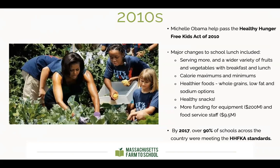And then in 2010, Michelle Obama helped pass the Healthy, Hunger-Free Kids Act of 2010. Major changes to school lunch included serving a wider variety of fruits and vegetables with breakfast and lunch, calorie maximums and minimums, healthier foods, whole grains, low fat and sodium options, healthy snacks, and more funding: $200 million for equipment and $9.5 million for food service staff. By 2017, over 90% of schools were meeting these standards.